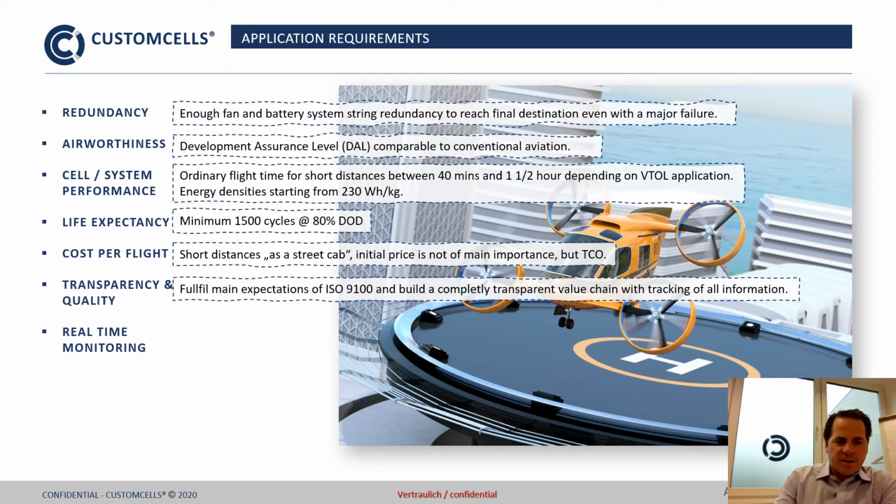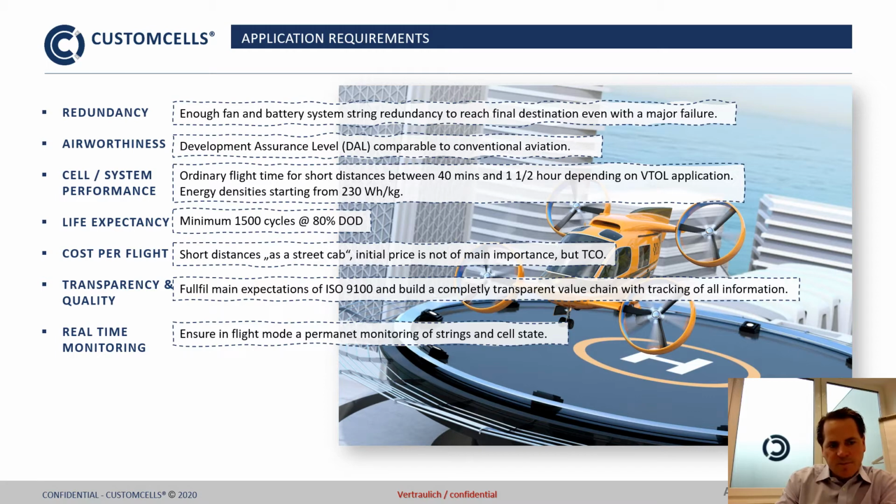Transparency and quality are a very important matter, and I think it's also a completely new approach, which I will explain later. We plan to fulfill some of the expectations of ISO 9100 and build up a completely transparent value chain with the option to track all information and also make it public to the client. We implement real-time monitoring, so we always want to know what is going on with the cells, with the battery system, and with the eVTOL.